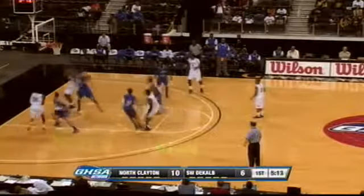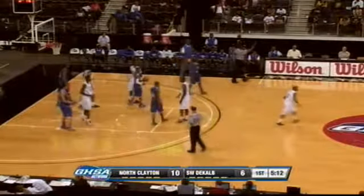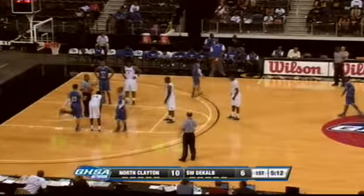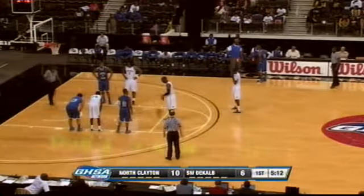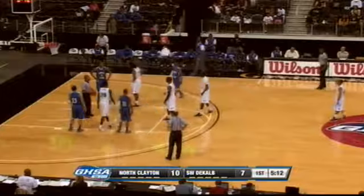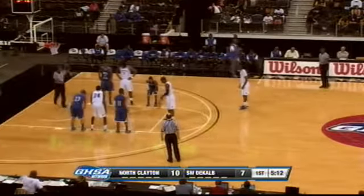Well, Devin Lewis is giving up a lot of size down low, but he takes a bull-like approach to the game. Very physical, tough post player, despite only coming in at 6'3". Compare that to Bell and Goodwin, 6'7" and 6'8" for Southwest Academy. He's giving up a lot of height, but he's a strong physical player under the basket, scoring and rebounding the basket. Bryson's up at the line. Dennis Johnson called for the foul.